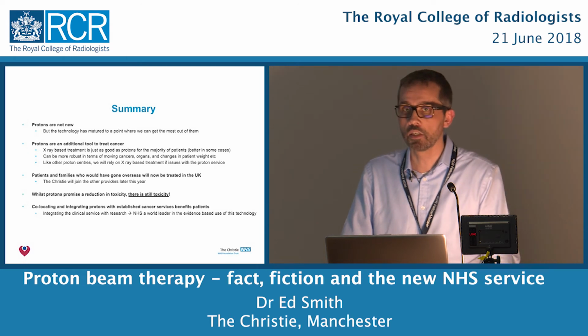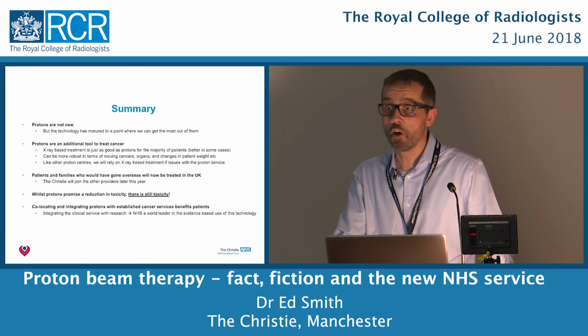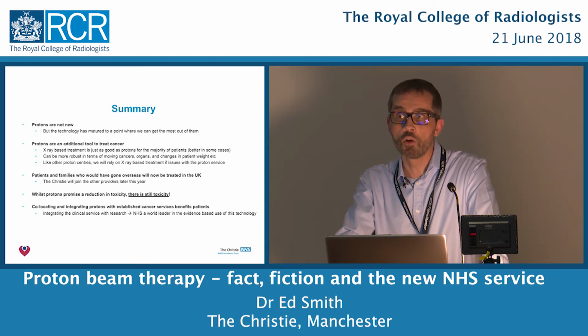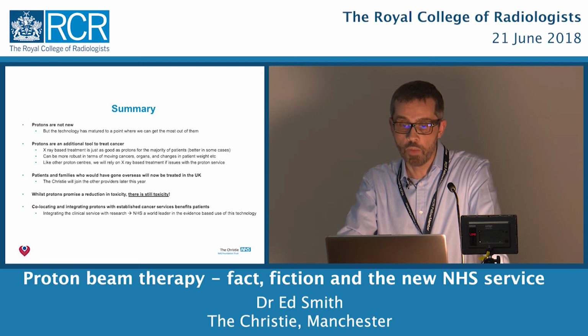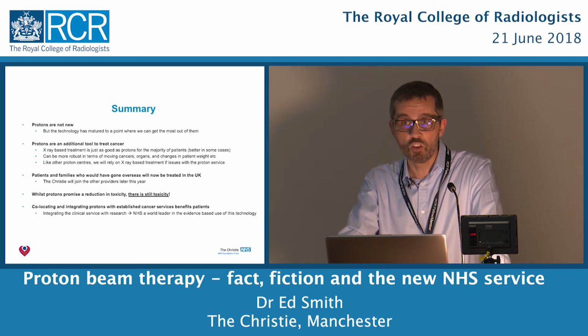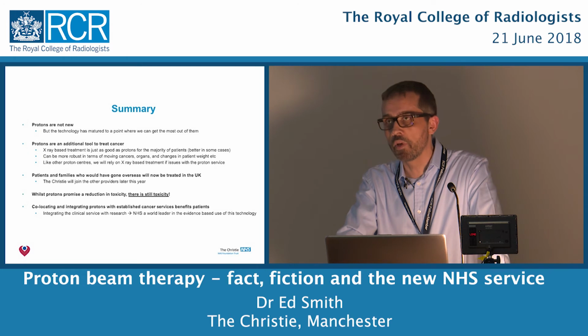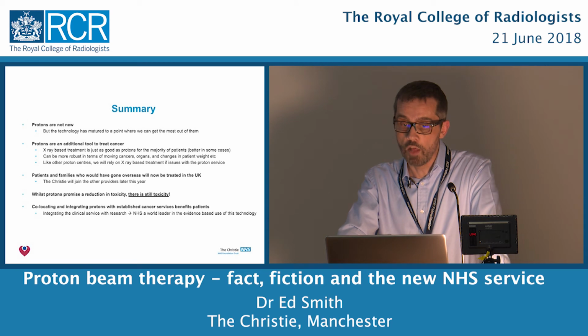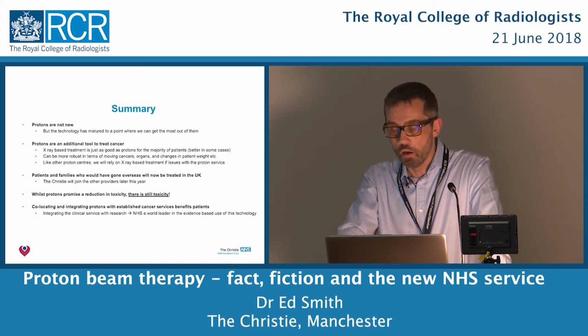I will still be practicing radiotherapy with advanced X-ray methodologies, and be very proud to do so, knowing that I'm doing the best for my patients. So for the great majority of patients, standard X-ray-based treatment is entirely appropriate. And the more I've been involved in the Proton project, the more I've realised that there is still very much a place for the other advanced forms of radiation therapy. X-ray-based therapies could just be more robust.